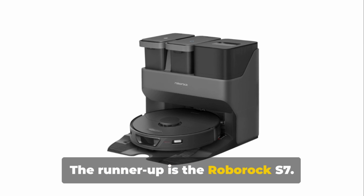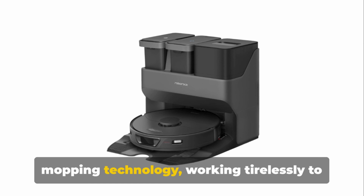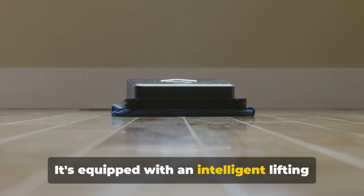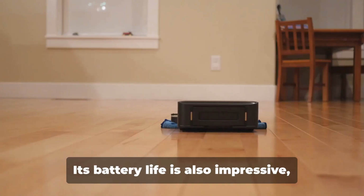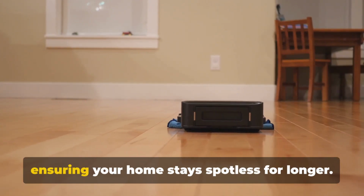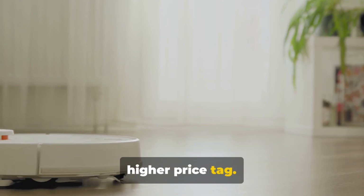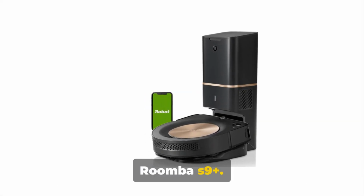The runner-up is the Roborock S7. This remarkable machine boasts a sonic mopping technology, working tirelessly to scrub your floors clean. It's equipped with an intelligent lifting system, automatically adjusting to different floor types for optimal cleaning. Its battery life is also impressive, ensuring your home stays spotless for longer. However, with great features comes a higher price tag. But given its performance, many would agree that it's worth every penny. The Roborock S7 is a top-of-the-line robot vacuum cleaner, and the top spot goes to the iRobot Roomba S9 Plus.